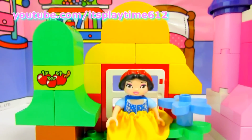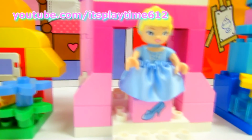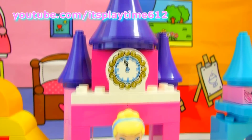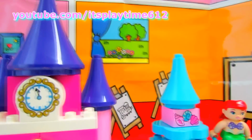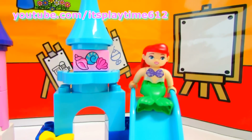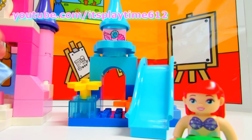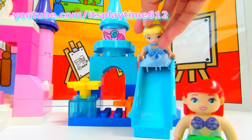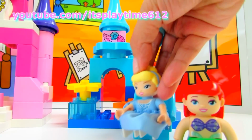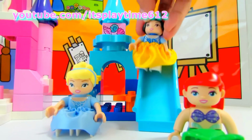Here is Snow White's cottage and apple tree. Princess Cinderella's castle. And Princess Ariel's Undersea World. Let's try Princess Cinderella. It's hard for the figure to slide with a skirt. Whee! And here is Snow White. Whee!